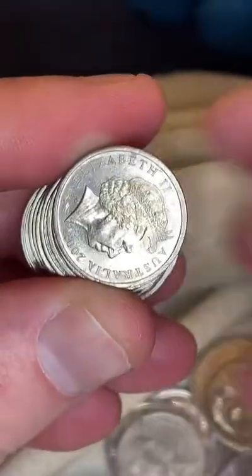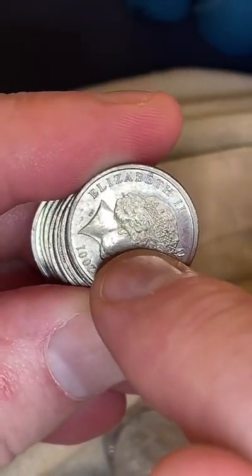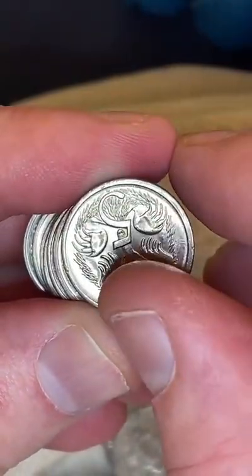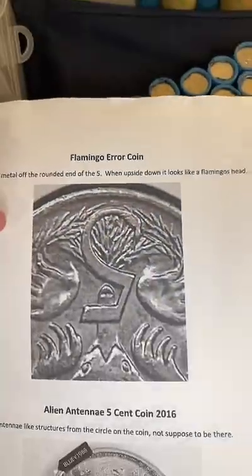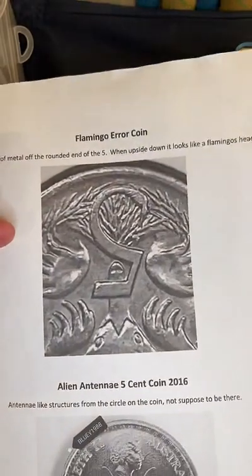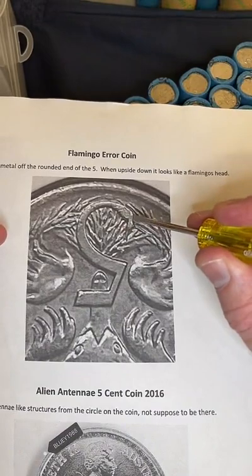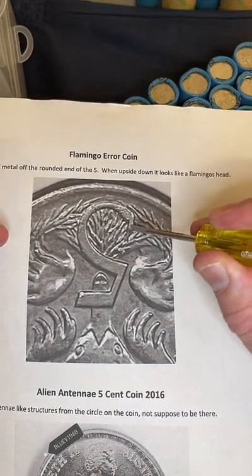Ooh, 2001. I'll check this one for the Flamingo Error. So we'll flip it over and we'll see. Oh, it's not. But I'll show you what to look for. This is a little sheet that I've got as part of my 5-cent coin list. I've got that list in the link in my bio, just $5 US for this list here. But you're looking for that little bit of extra metal off the bottom of the 5 there. It looks a bit like a flamingo's beak.